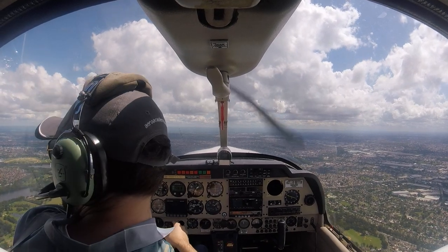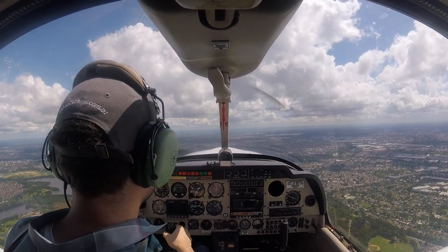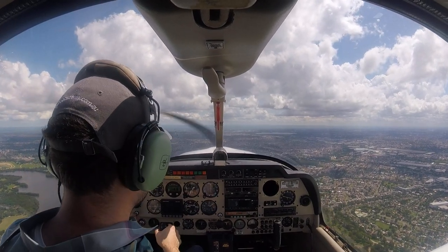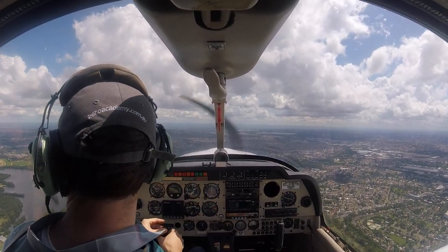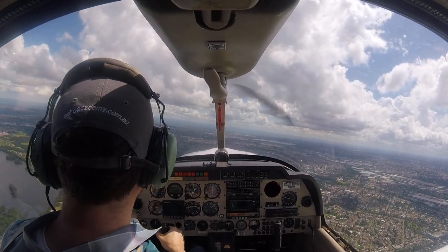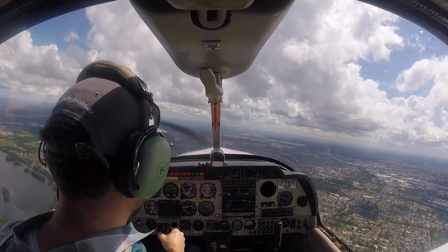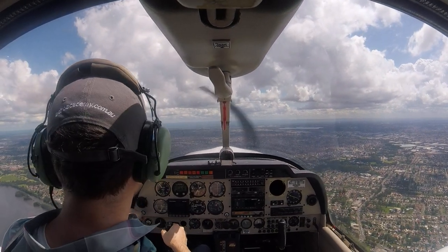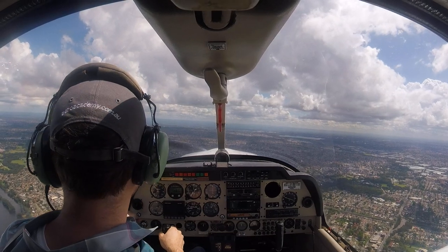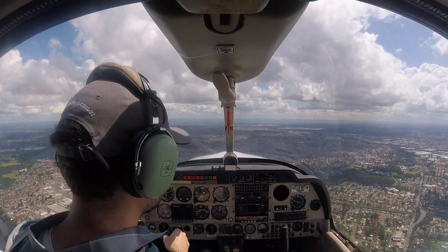Bankstown Tower, Cessna 8880, Prospect 1500, inbound with Foxtrot. 8880, just confirm you're at Parramatta. Negative, we are at Prospect. Sorry, 8880, Roger. From Prospect, join final for runway 11 left, report established 3 miles. Join final for runway 11 left, 8880.